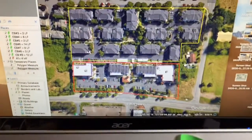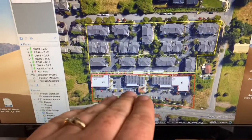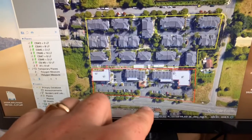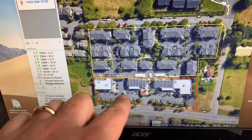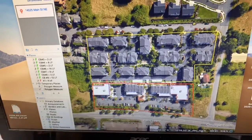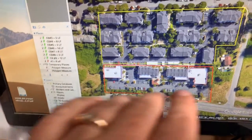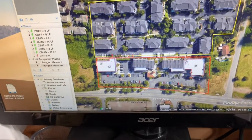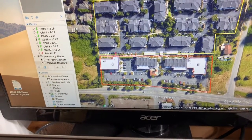All right, as you look at the aerial here, you've got a commercial section and you've got residential. Off of Main Street, there's one entrance that comes in to the commercial property. One of the stores they have in here is Subway. There's a bunch of other retail stores in here as well. Okay, so I'm going to give you the quantities first on the commercial property.